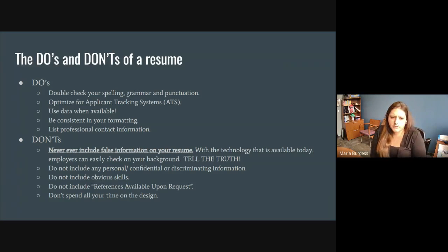All right, so a couple don'ts. Never include false information on your resume. Always tell the truth. With how many profiles and how many different things are online about you nowadays, you never want to make up anything on your resume. Absolutely always tell the truth. That is like the number one rule.